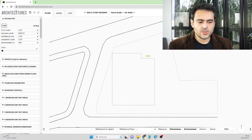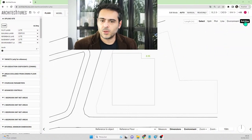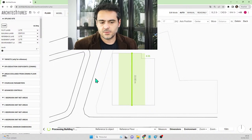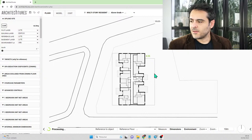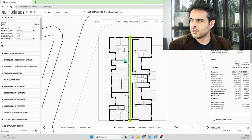So you are going to see that I have the video here, but we have this thing called building, right? So you can click on building, and you will just click once and drag it. And when you click enter, it's going to process here the building, right? So let's see. It's going to process something, right? Something. So, okay, now we have a building here.